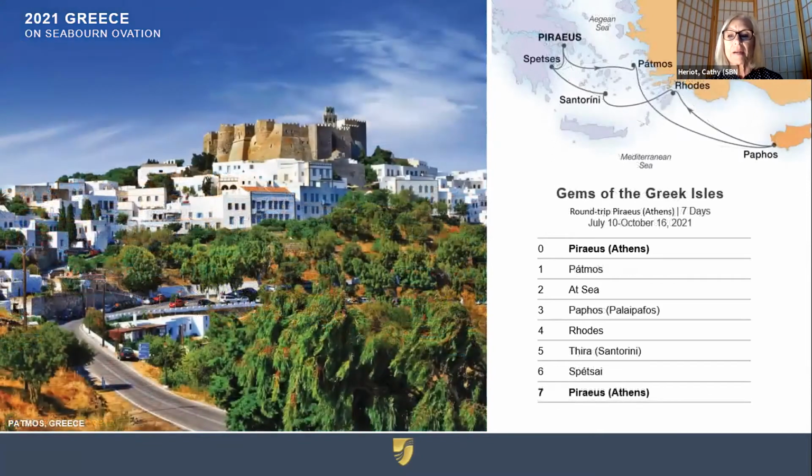The second itinerary, again, starting in Athens, but then the first port of call is Patmos. And this is steeped in a lot of religious history. So this is where St. John is said to have written the book of Revelations. So again, you can do a lot of history here, a lot of culture, or you can just enjoy great swimming sites as well. Second day is at sea, and then we're going into Patmos.